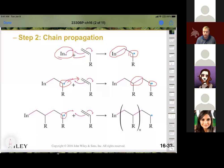Well, let's react a little more, and it generated a radical again. And that's going to keep going until you run out of alkene. So this is what we call the chain propagation step, and why it just keeps going and going and going, because every time a radical reacts with the alkene, it generates one more radical. Okay, so we got to stop this somehow. At the end of the reaction, we're going to run out of alkenes.